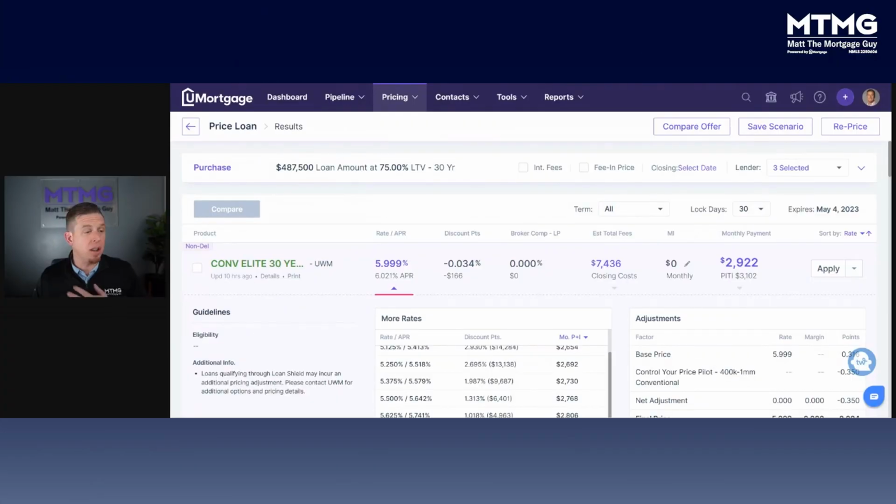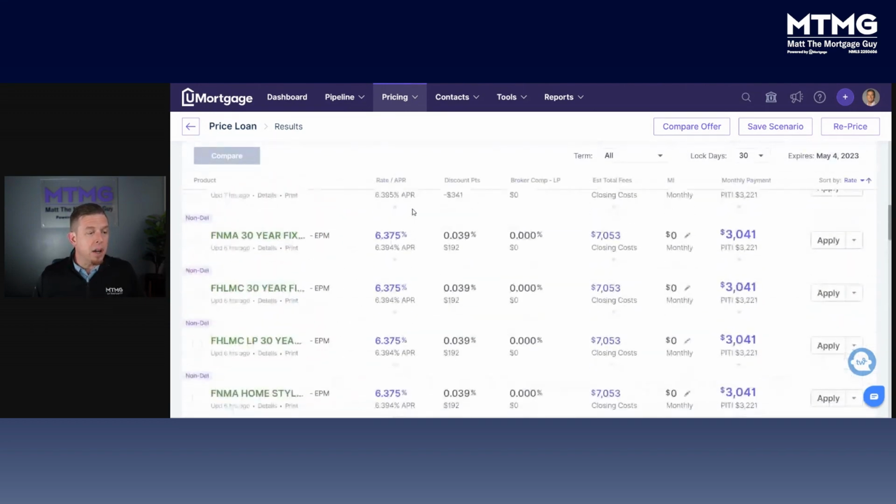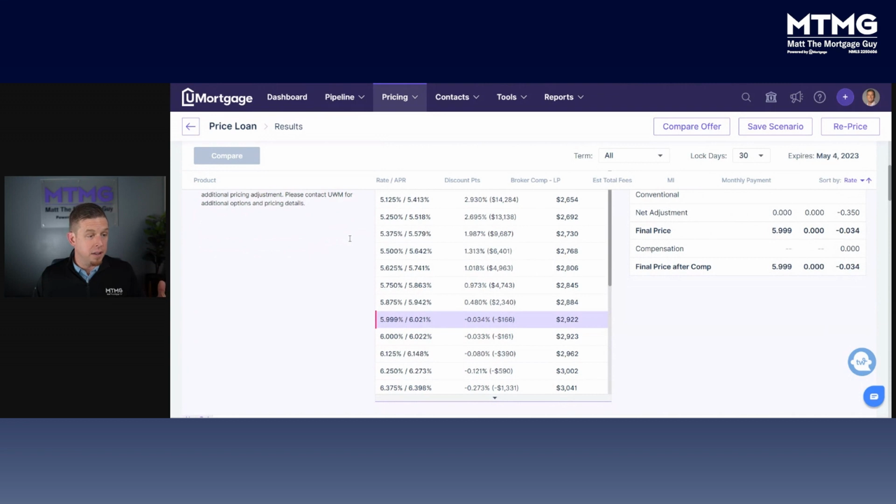Not only do you have multiple different lenders, you've got a rate sheet for each individual lender. This is exactly what it's going to look like on my side. Pricing, I think this was a $650,000 purchase with 25% down. So $487,000 loan amount, 75 LTV, great credit. As you can see, I've got different lenders here that I can look at. And the point I was making earlier, let's look at this first lender.